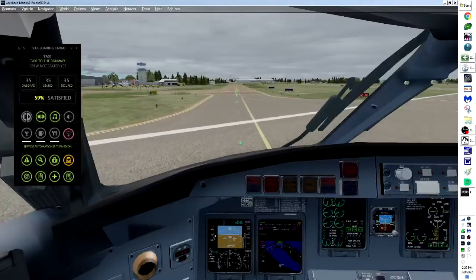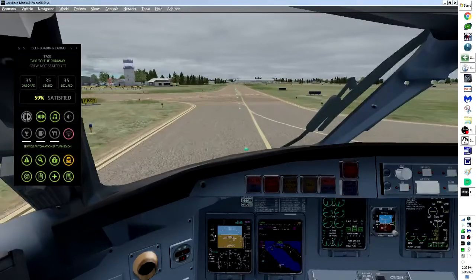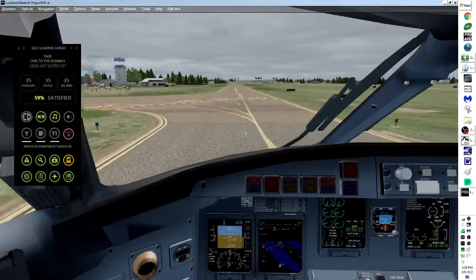If you go too fast, they think you're taking off, so you have to sort of mess around with the taxi speed.